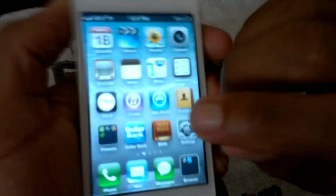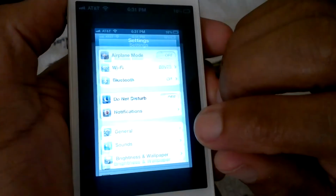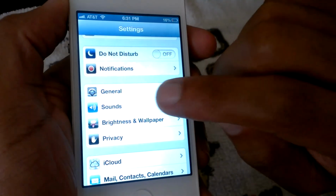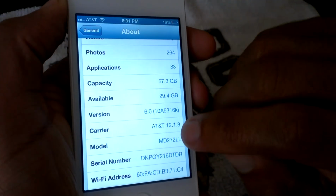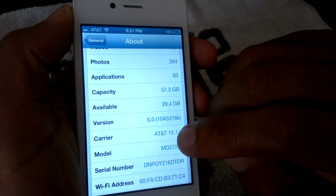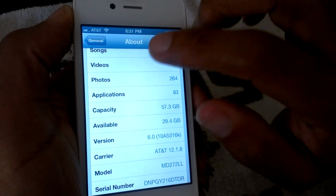Oh, go back to settings, excuse me. All right, General is the same. I'm just going to show you here, this is iOS 6. I've got a 64 gig, so that's that there.